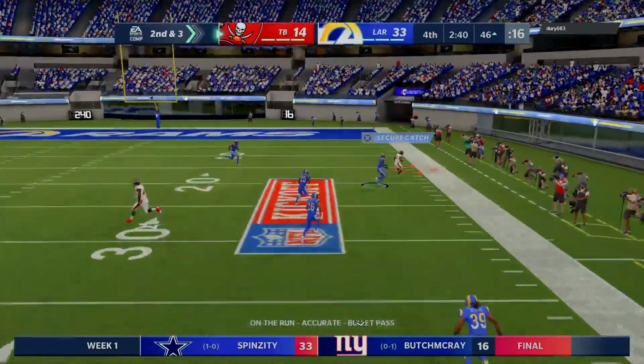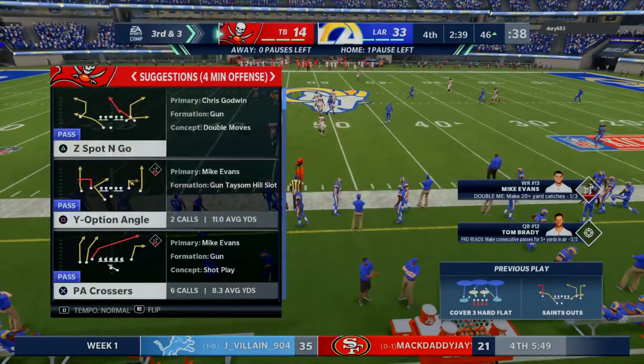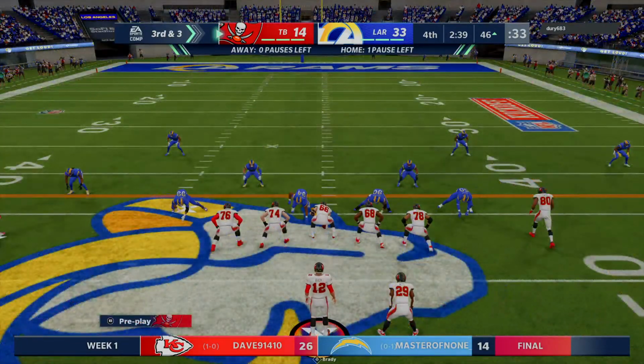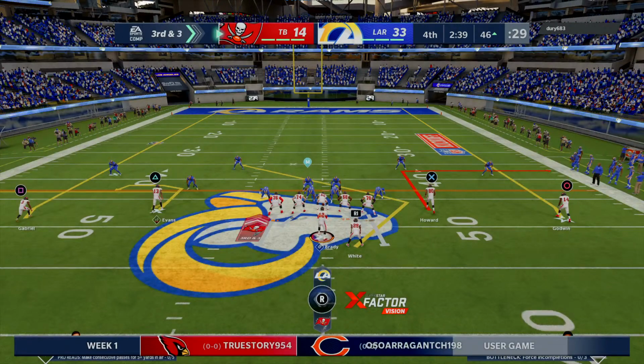Eluding the pressure right. Looking deep for Gabriel. That's incomplete. Nearly another pick. My goodness. We've seen that the deep ball has been a part of their game plan all afternoon, but they've had trouble hooking up on it, unable to successfully find the end zone over the top.